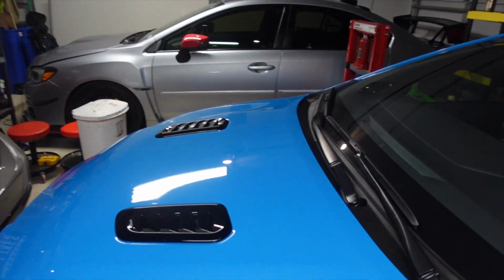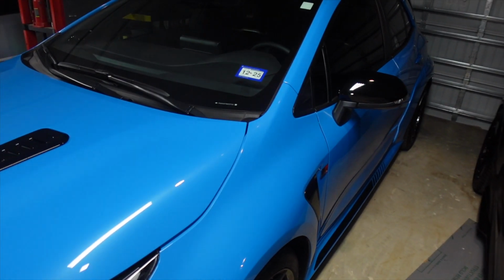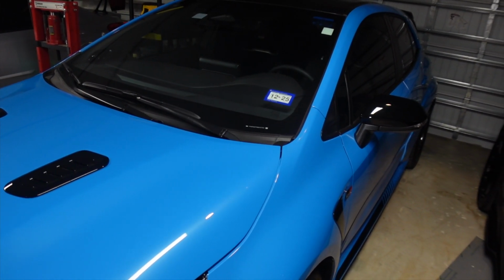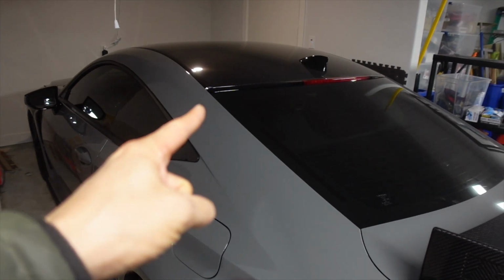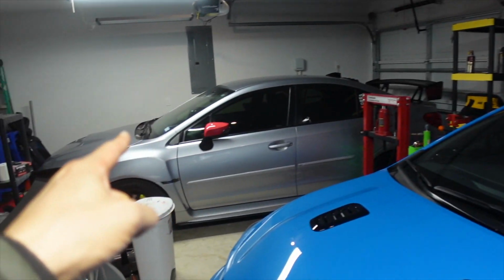But anyways, it's actually an American brand. They kind of play it off as a Japanese brand, but I did some research and I found out that I think they make their batteries in Pennsylvania. As long as you maintain these batteries, the Lexus and the GR Corolla, those batteries can last a very long time. The WRX, I'm unsure of.